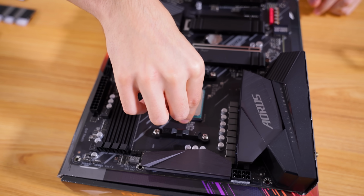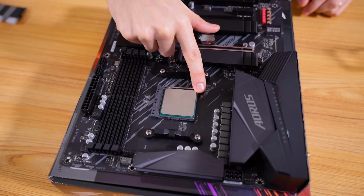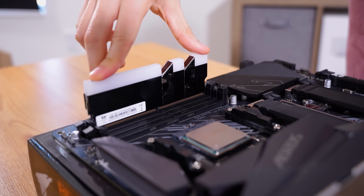So we're going to install it like that there. Lower the retention arm. We'll get both of our DIMMs installed. Now, some of you might recognize these specific modules.